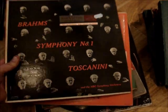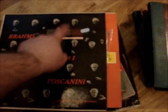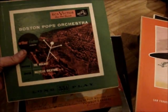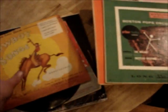This is an LP, 33 1/3 RPM, but it's a Victor Red Seal, and that's still in the original plastic, as well as the paper sleeve. And this is another Victor Red Seal that I got. And here's a small 10-inch 33 record, another Red Seal.